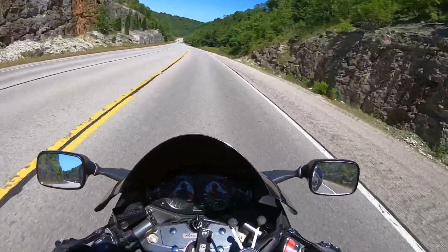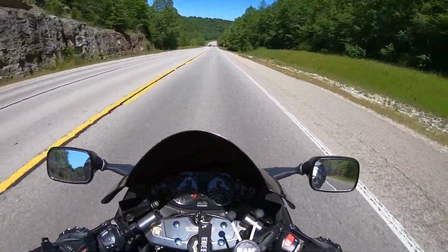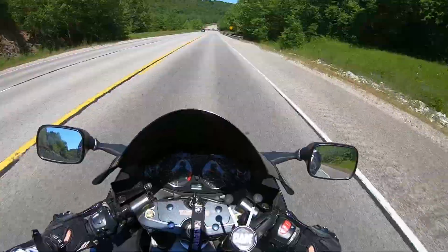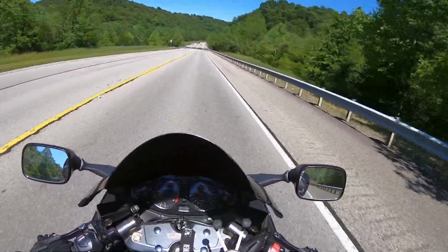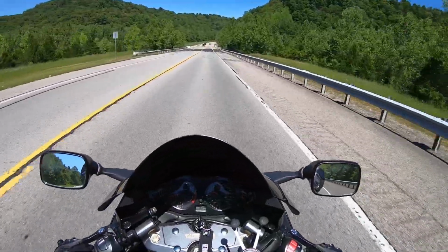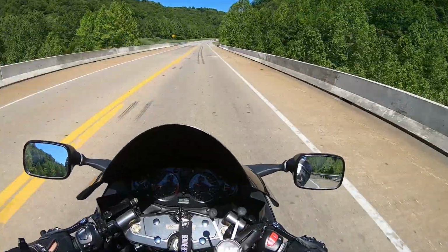But you can just see this road though. Look how beautiful all the trees are and the rocks. I love everything about this road. I wish it was longer. I know there's other roads in Kentucky that are longer. I'm very aware of that.